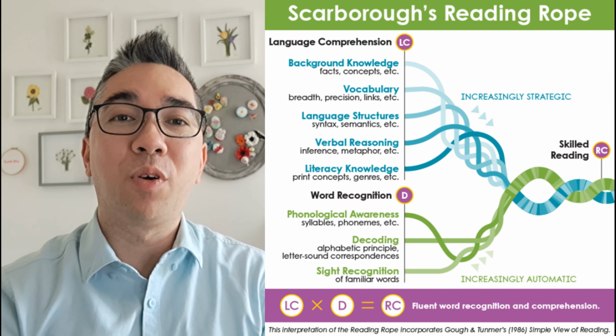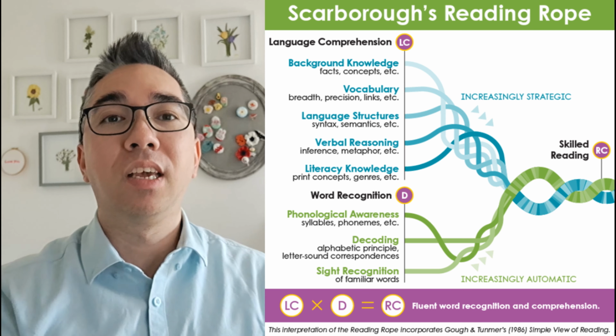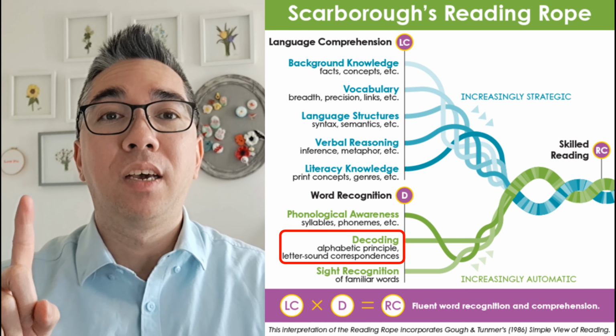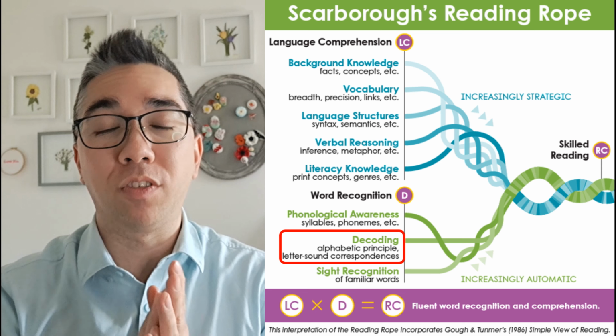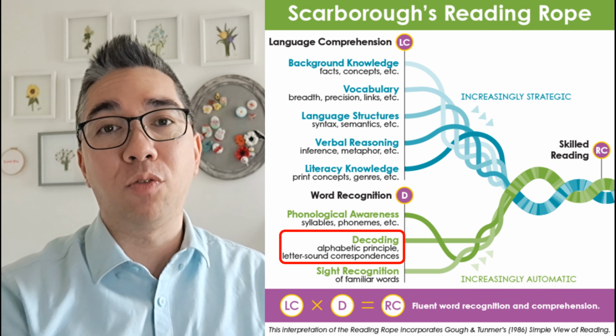Dr. Holly Scarborough has summarized all the skills we need to read in this graphic. And you can see that decoding is actually just one strand that enables word recognition, and that many skills are also necessary to allow a child to understand a text they're reading.